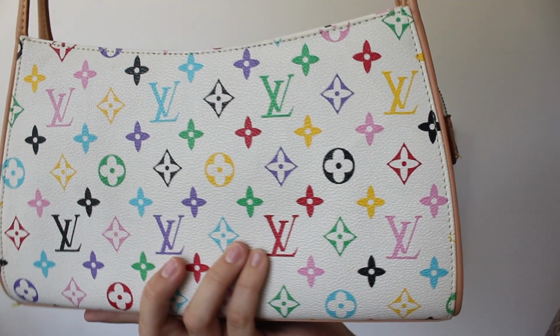And some lady was looking at it and then she put it back down, and I was like, if you're not gonna get it, I'm gonna get it. It isn't real, and I got it for $15, but whoa, she is so pretty. I mean, look, I just can't. Anyway, found the fake Louis Vuitton.